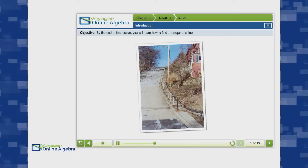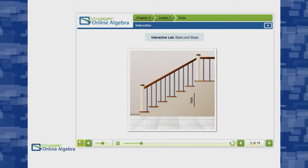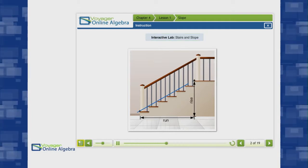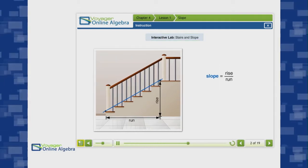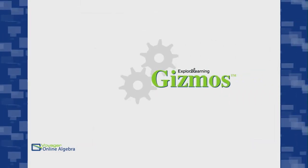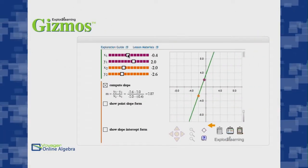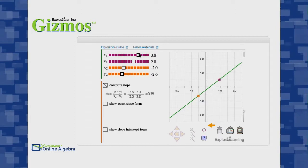Following the introduction, many lessons begin with an interactive lab that allows students to explore the concepts in the lesson prior to the actual instruction. The interactive labs feature Explore Learning Gizmos, interactive simulations that allow students to explore questions and begin to think about the concepts in the lesson.